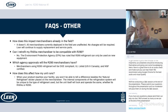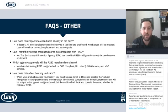So how does this impact merchandisers already in the field? It doesn't. Everything that's in the field is grandfathered in. You don't have to worry about any of these changes. We'll continue to supply replacement and service parts as we do currently and as we do with previous refrigerants that we've used at Leer. You cannot, however, retrofit R404A merchandisers to be compatible with R290. The EPA, the Environmental Protection Agency, has ruled against this. So R290 can only be used on new equipment.